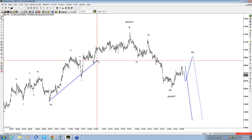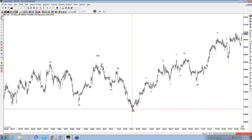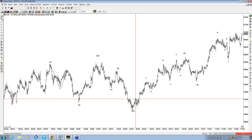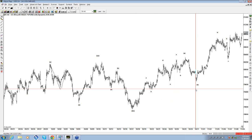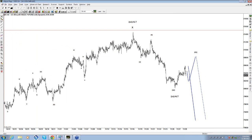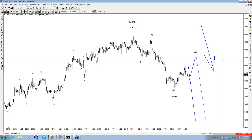This is corrective from the lows here also. But if you notice, the first leg of the reaction right here was a 5-wave move. All right, so that makes it very interesting. Still, the 1 hour trend in the whole market, and I want to be clear about it, the 1 hour trend in the whole market is bullish risk on.